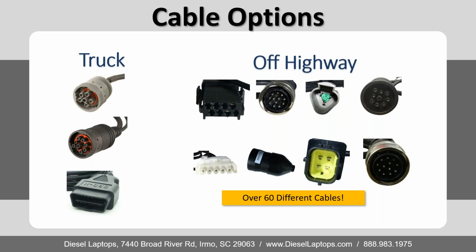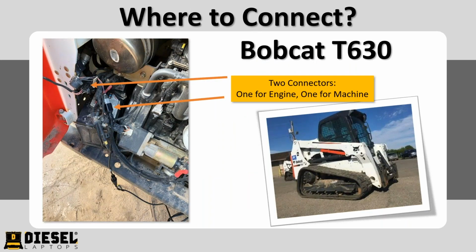But in the off-highway world, there's over 60 different cables. So it is just a totally different game when it comes to off-highway. And we actually have some great examples here, and I thought better to have Travis explain these to you than me. Travis is really the expert on these things. He's the one out there all day long hooking up and connecting to them. So Travis, why don't you start talking about some of these cables that you see and the connection points and all the things that go into the off-highway world.